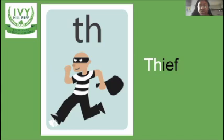Ooh, okay, you see a bad guy running away with something that doesn't belong to him. It's a thief. So what sound does TH make? Say the word thief a couple times. TH is right in the beginning of the word. Thief, thief, thief. What sound does TH make?